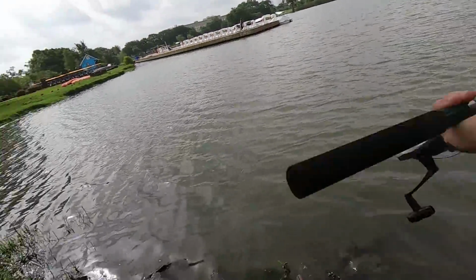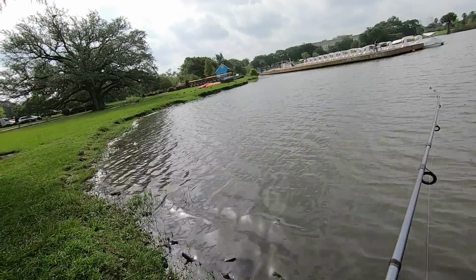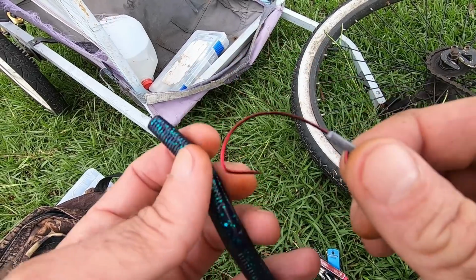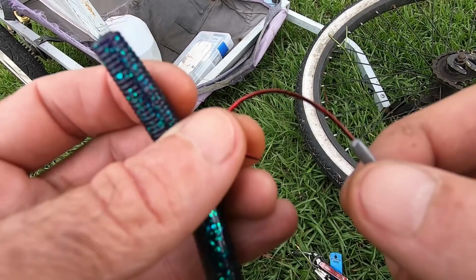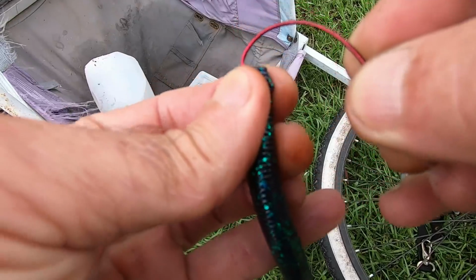All right, that low diver worked that one time, but it doesn't seem to be as effective as the shaky head, so we're back on the shaky head. We're going to switch to something that I can swim more, that has a little weight. So we're just going to use a weighted worm hook here. This is a 1/16, and we're going to use a June bug stick bait. So I'm just going to barely nose hook this.